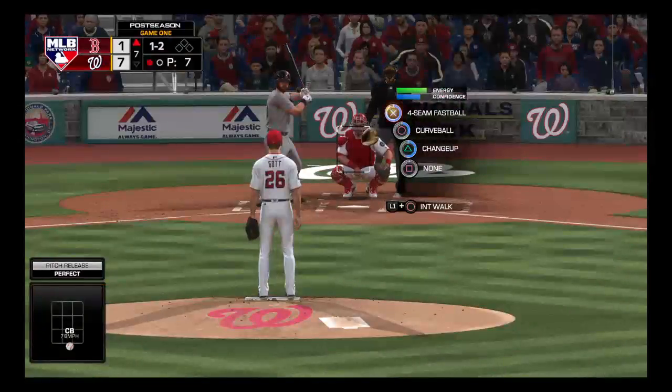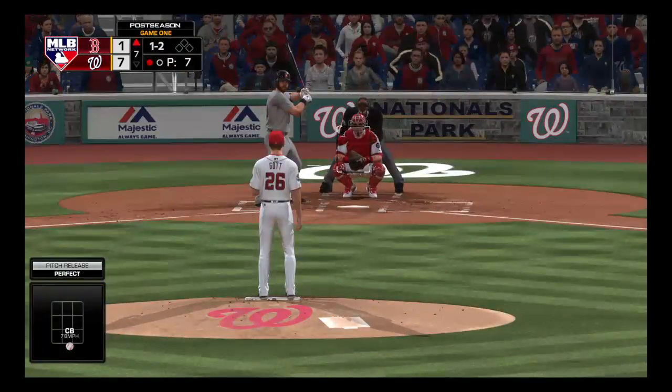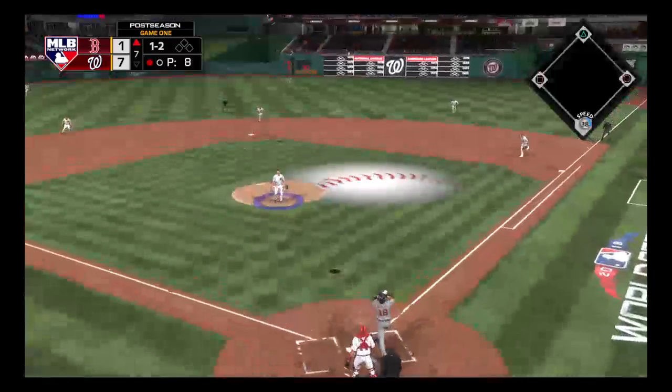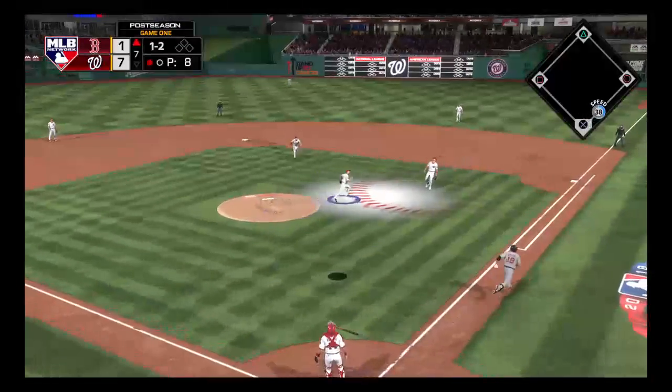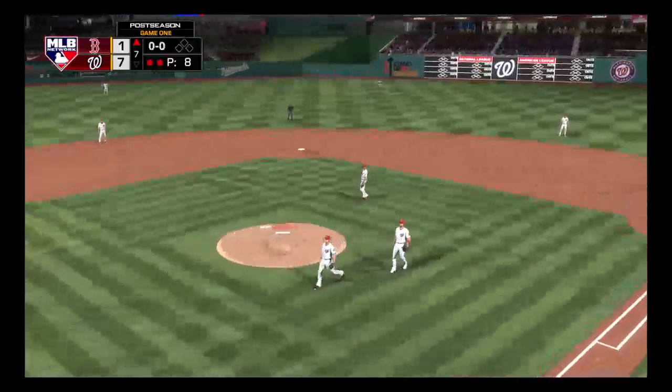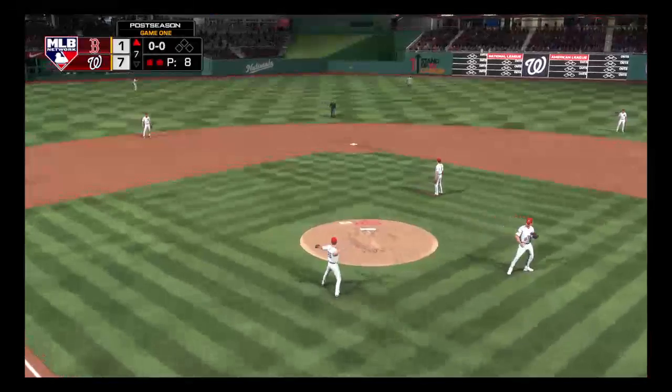And a curveball that time that broke too low. The 1-2. Popped high in the air. Gott waits on it, and he brings it in for the second out of the inning.